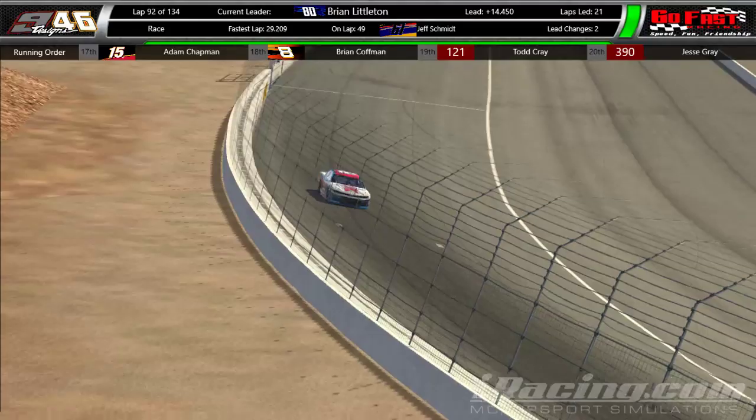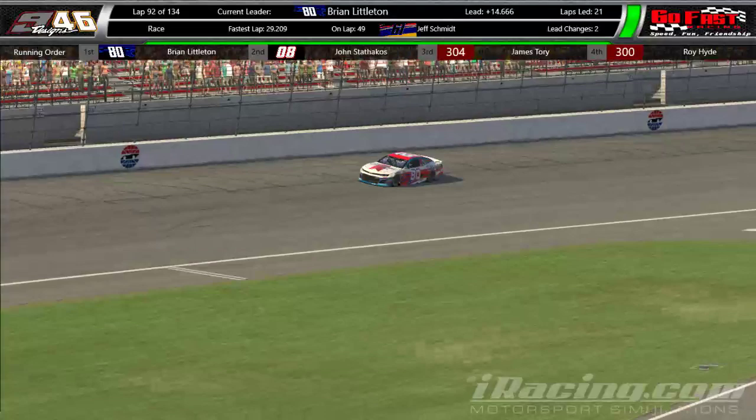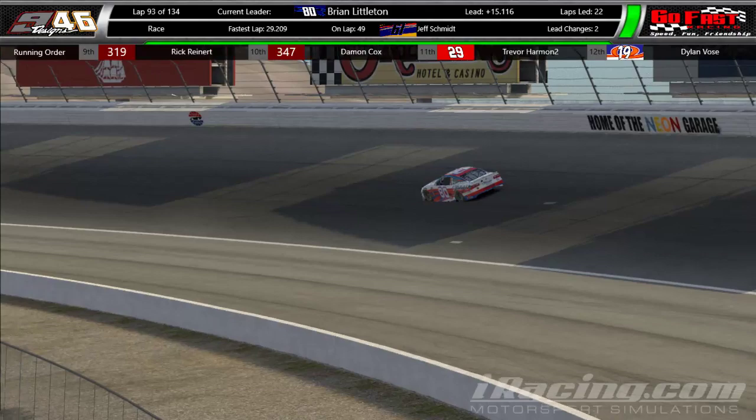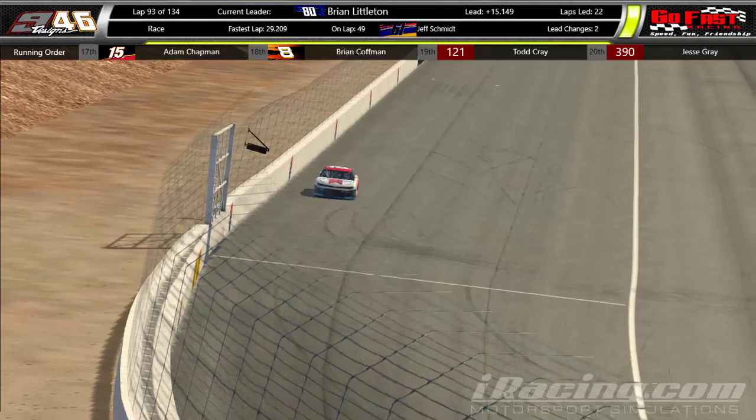Not quite sure what happened to James. James is actually on pit road, the 304 hit pit road that last lap by the 80, giving up some precious time here, staying out this long. Gotta wonder what he's thinking. Maybe he's thinking, if I have the freshest tires throughout the last of this green flag run, maybe that'll help me, as there's only two cars on the lead lap now, and that's the 80 of Brian Littleton and the 08 of John Stathagos.